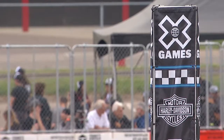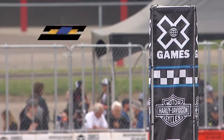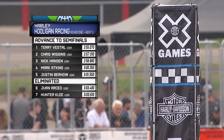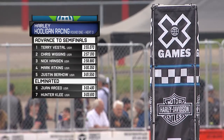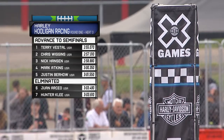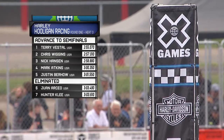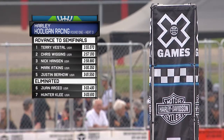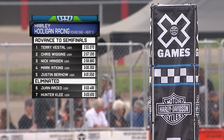So again, out of the heat races, you just qualify into a semifinal. We had 40 entrants here in this Harley Hooligan class. And here they go, advancing to the semifinals. We talked about Terry Vestal, Chris Wiggins, Nick Hansen, Mark Atkins, and Justin Barrow. And those 5 will move on, and everybody from 6 on back will not transfer into the semifinals.